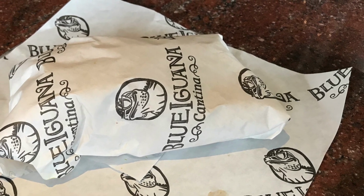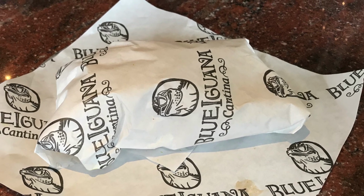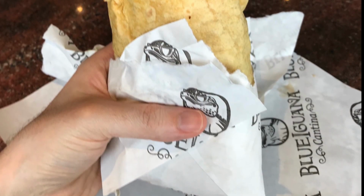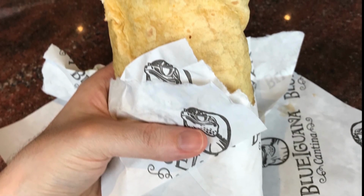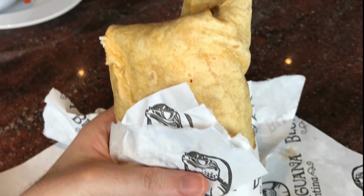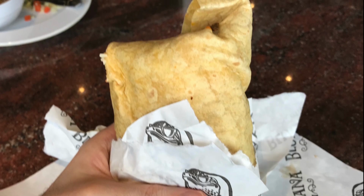Here's one of the food items from the first day. This one is not in the Mermaid Grill. You'll have to go outside by the pool, still on deck 9. That's the Blue Iguana, where they do Mexican food like taco salads and tacos. And again, I'll go into more detail later about that.